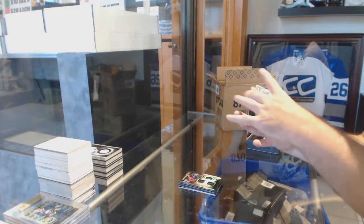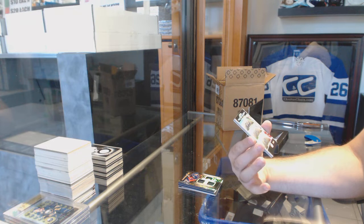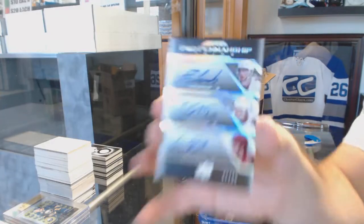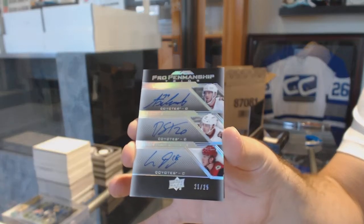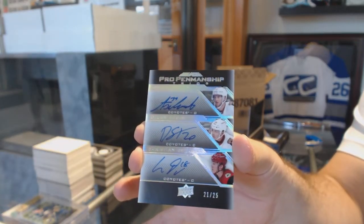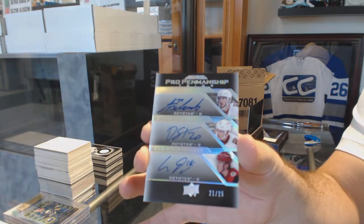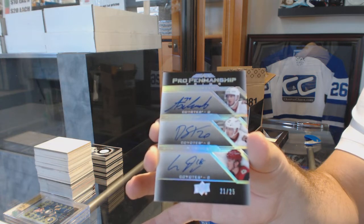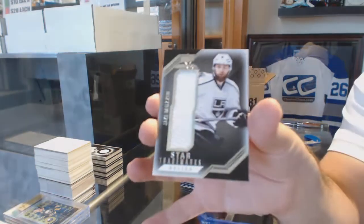Ooh, number 225, Pro Penmanship Triple Auto of D'Angelo, Strome, and Dvorak. Triple autograph of D'Angelo, Strome, and Dvorak. And we've got a Jake Muzzin trademarks.